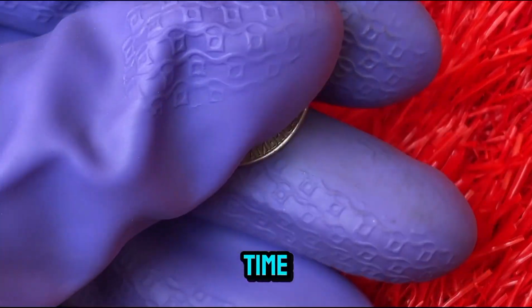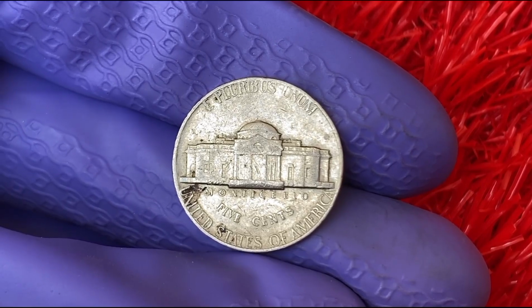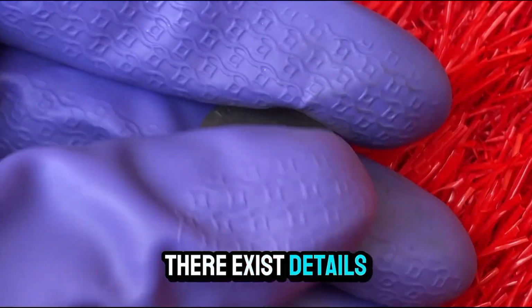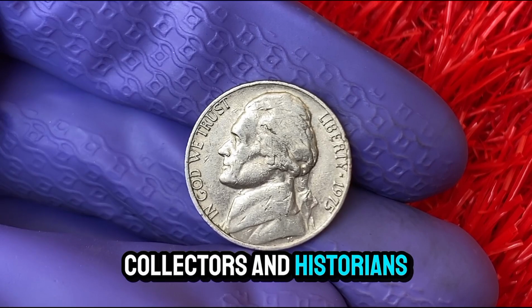And during this time, the Jefferson nickel continued to be struck in large numbers, serving as a workhorse of American commerce. But even within the mass production of these coins, there exist details and differences that make some 1975 nickels particularly interesting to collectors and historians alike.